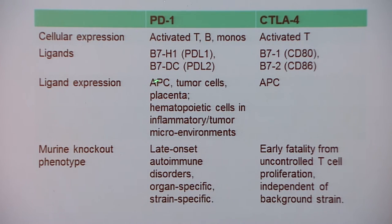As I mentioned, the molecular ligand is normally not expressed on the tissues or antigen-presenting cells, except in small fractions. And they have very low activity in the normal tissues, only in the inflammatory site. Okay? Then you have upregulation of the ligand. So the ligand is really a limiting factor.